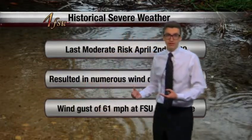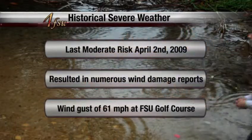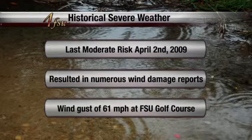This is a bit of an interesting factor. Now, something historical I want to point out. The last time we had a moderate risk, it was April 2nd, 2009. And what did that result in? Well, it resulted in a lot of flooding and numerous power outage and wind damage reports. The maximum wind gust was 61 miles per hour on the FSU golf course. But the big difference here, well, this came in the afternoon, during the day.